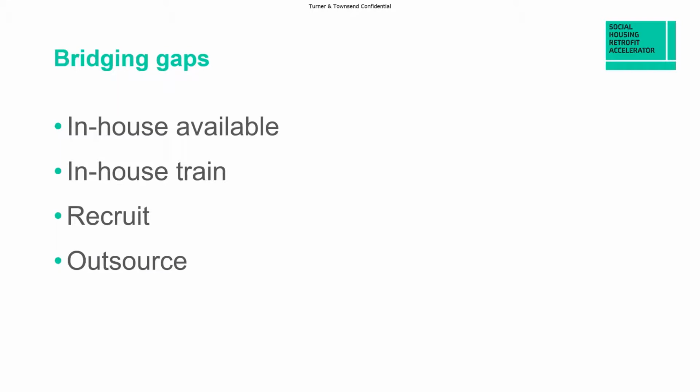Once you've identified the gaps, you have to decide how to fill them. You may be lucky and have already in-house available the staff who can do the job. But if not, then are you going to do this by training? Are you going to recruit new staff? Or are you going to do it by outsourcing? And remember that training and recruiting may take significant amounts of time. So you have to think through what are the practical options for the jobs that you need to add.